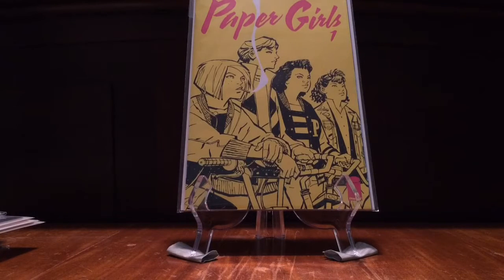This first one is Paper Girls #1 from Brian K. Vaughan. It's an Image Comics release. I want to say it's a double-sized issue. It was pretty thick, and it was still at a $2.99 price. So, if you know anything about Brian K. Vaughan books, they usually go up in price. Look at Saga, things like that.